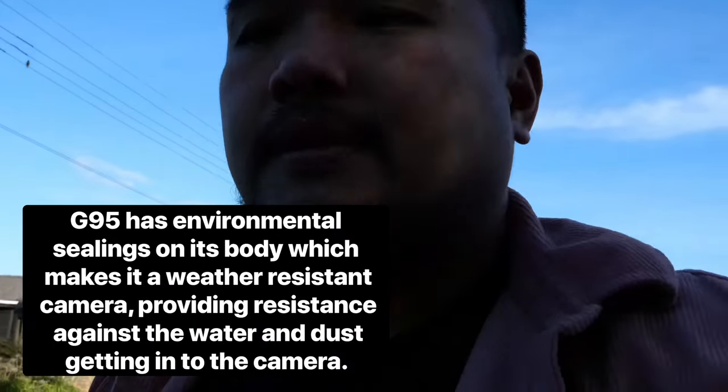That's a really good advantage of using the G95 kit if you're going to the beach taking photos and videos, because this camera is weather sealed. So that will allow you to have fun without worrying about easy sand damage or water damage. Well, you still need to be careful because it's a camera, but it's not like any water drops or any sand or any wind will damage the camera entirely. So, pretty good.